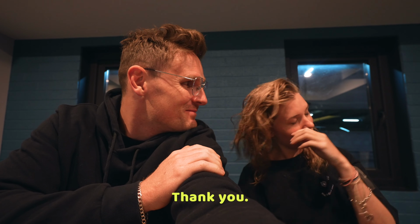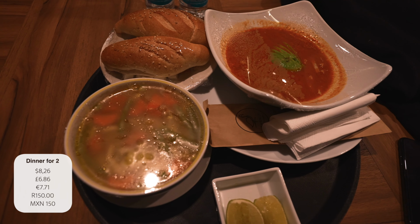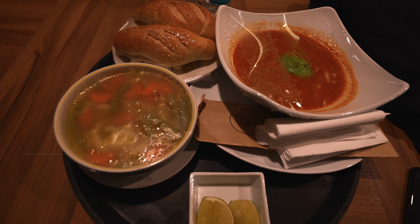That's it. Thank you. All showered up. We are home. We are working at our favorite place in this hotel, and we ordered some dinner from the restaurant below, which was 150 pesos for 2 soups and a whole bunch of bread, and it's fantastic.